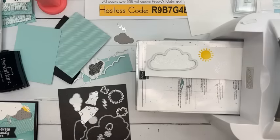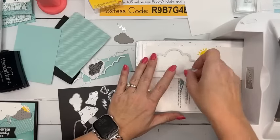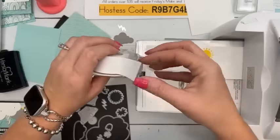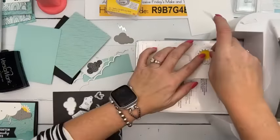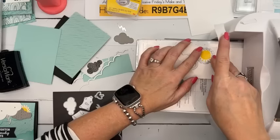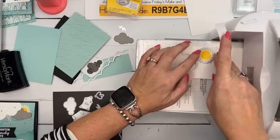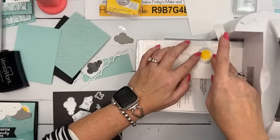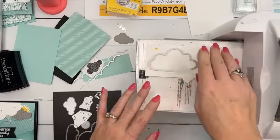Here it is. Once you heat emboss a paper, the heat causes the paper to warp, and so your dies may not lay down flat like you need them to. So a little bit of post-it tape always helps. All right, so turn until it clicks into place right there. Okay. All right, so we've got that.